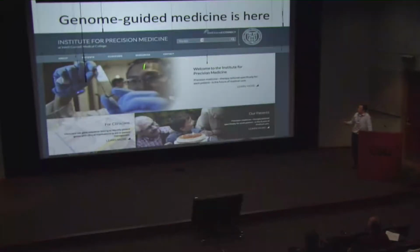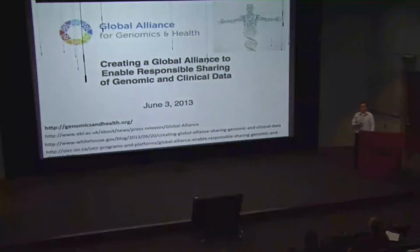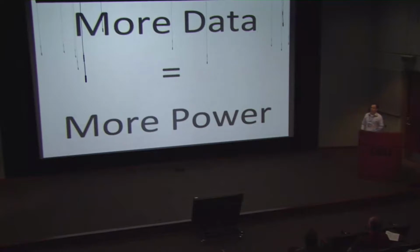And you could even say that at Cornell, there is even this idea of having genome-guided medicine, which we're doing now for every cancer patient. So people are even sharing all of their data. A lot of people are just sharing, essentially part of the Global Alliance for Genomics and Health. Every genome and every medical record that you can is being shared. The idea that more data is more power is effectively the goal.